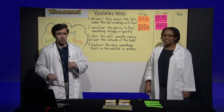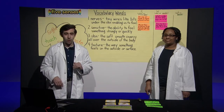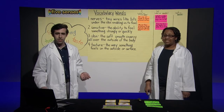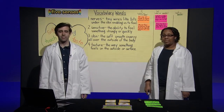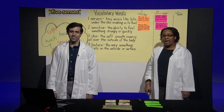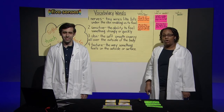I can't wait to learn more about the sense of touch from the story. Are we ready to share more about the sense of touch? Yes, Jeff. I am certain the students are ready to learn about the sense of touch. Please pay close attention to find out more about touch and how it's something we do with our whole bodies.